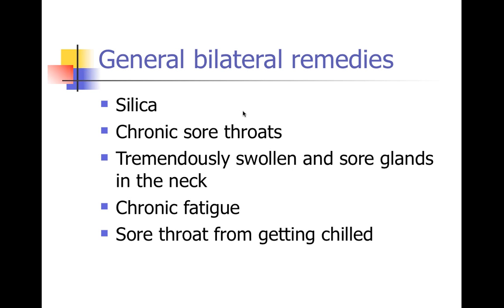Silica is another remedy. I think of silica for chronic sore throats. These are weak individuals that have a low immune system, tremendously swollen and sore glands, chronic fatigue, weak, and often a sore throat from getting chilled. Silica.